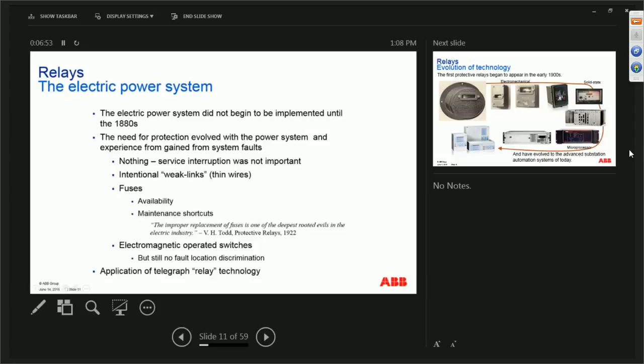If you look at the early 1880s electric power system, the system wasn't evolved at all. When a fault would happen on the system, the only thing that would be interrupted would be the lighting circuit, so it wasn't very important at all. So they intentionally had weak links, which were thinner wires that would burn down from an overload.